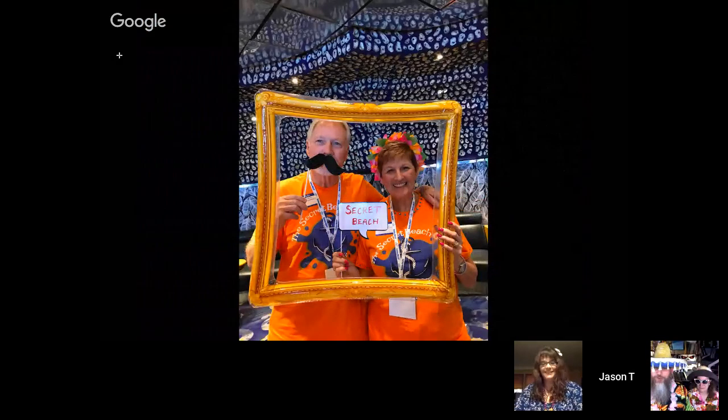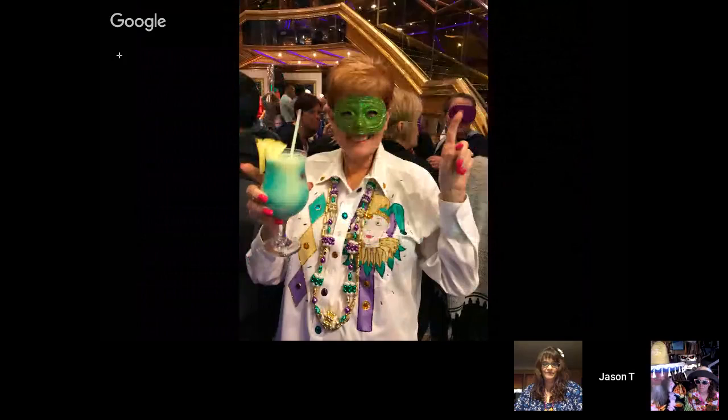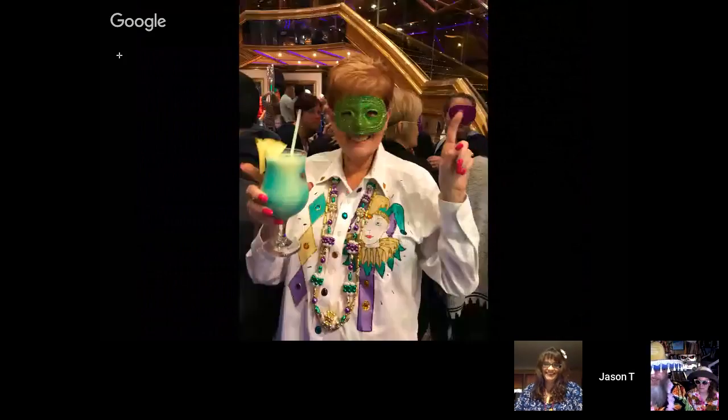This was the room we actually had our meetings in, the piano bar. So during the day we had our meetings. At night it was the piano bar. So we had a lot of fun and shenanigans in there. More drinking of the cocktails. Look at my mom. She's like, go, go, go, go. One of Mom's many dress-up outfits for the cruise.